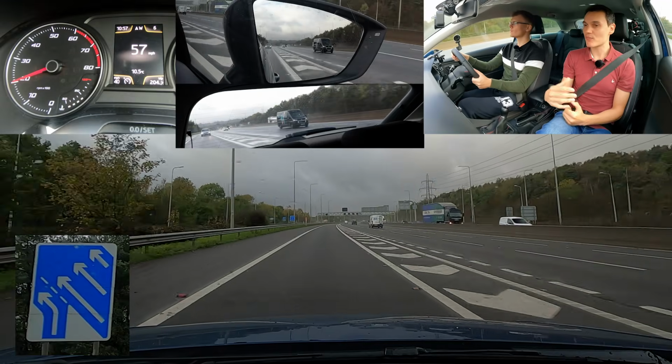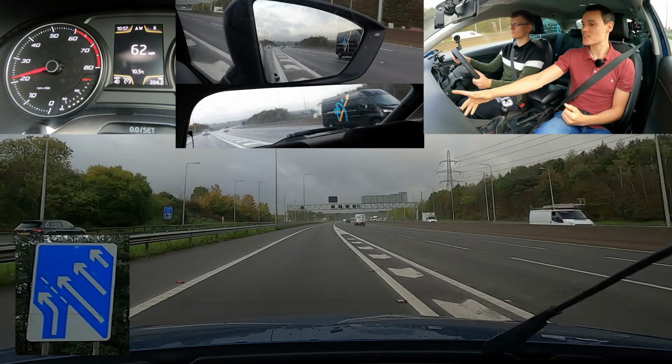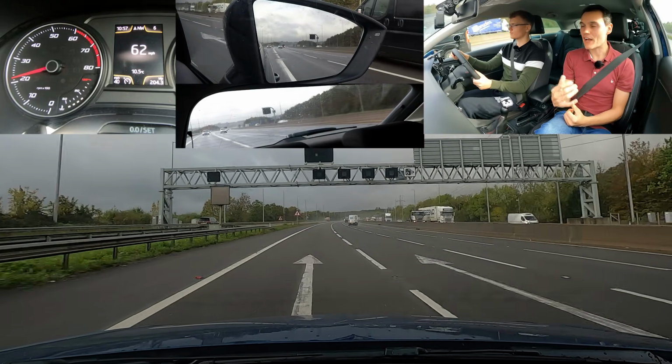How much distance have we got to the next exit? It says here, look. 10.3 miles. Yeah, helpful to know. Right. So you have an idea of how long you're going to be on the road for.